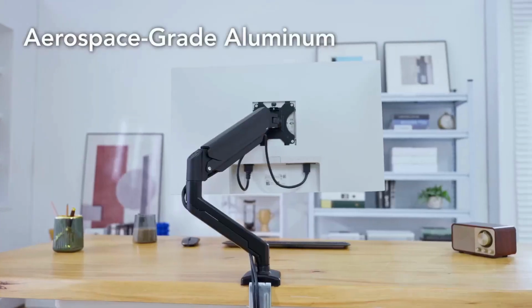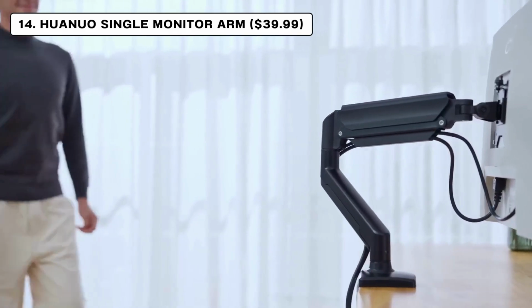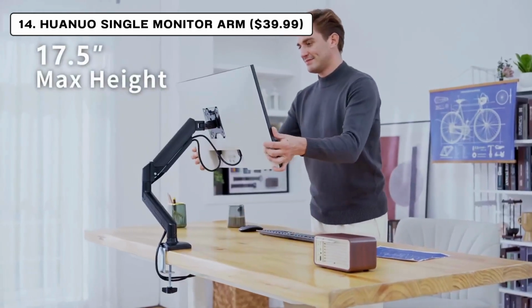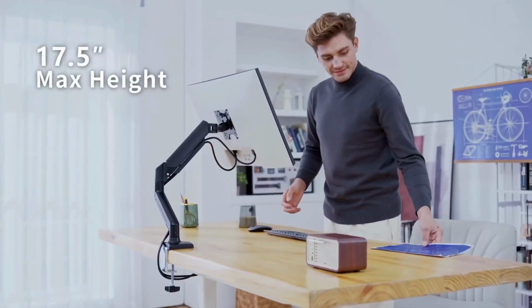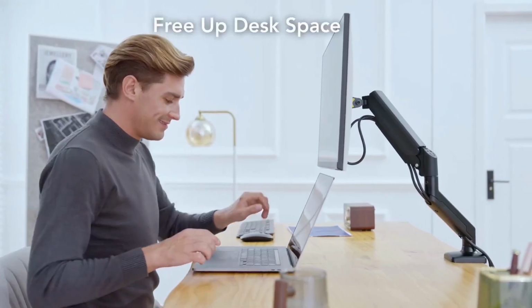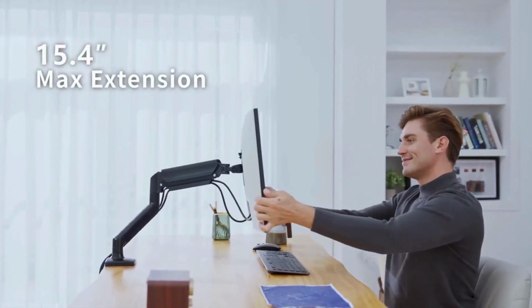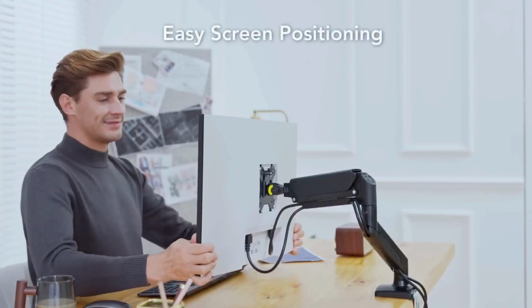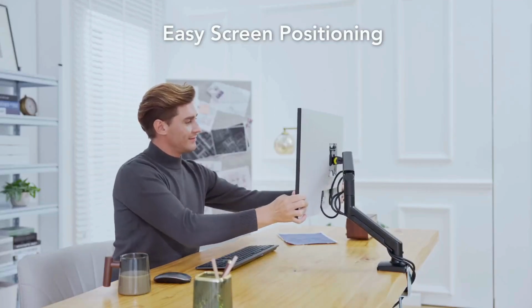Maximize desk space with the Huanuo single monitor arm. It holds various screen sizes, offering full rotation, swivel, and tilt for perfect angles. The strong gas spring ensures smooth adjustments, reducing neck strain. Built from tough materials, it mounts easily with a clamp or bolt. Extending forward and upward, it's great for multitasking or gaming.